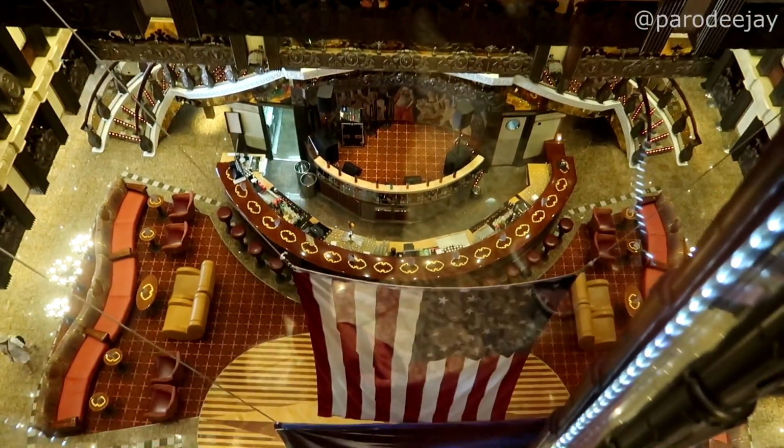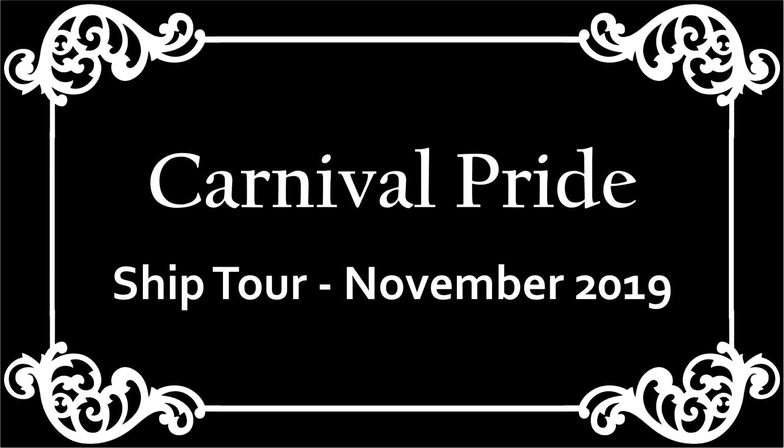But anyway, hopefully you did enjoy our ship tour of the Carnival Pride. The Pride is still our favorite ship in the fleet at this moment. Just something about the feel of it, the flowy design, how there's not a galley in the middle of it. You can cross from the back to the front on any deck without any obstructions. It's a fantastic feeling ship. Just that whole Spirit class. We love it.